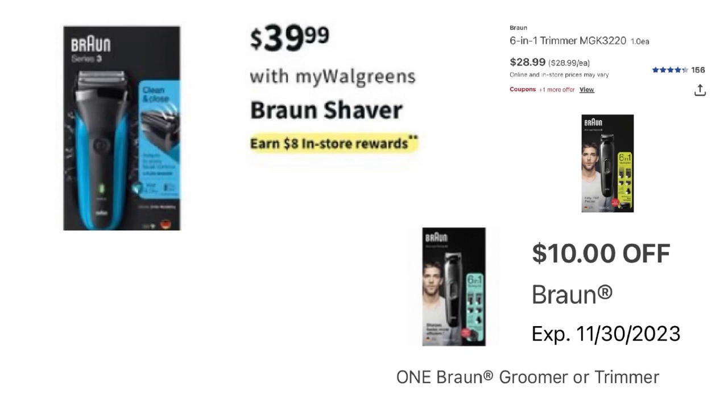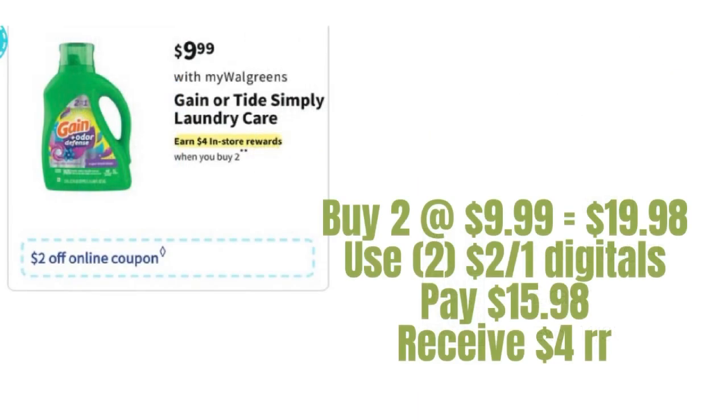I believe that is a $28.99 shaver, subtracting that $10 digital because that $10 actually goes to that product, the $28.99. I didn't check for the $39.99, but that'll bring that down to $18.99, giving back an $8 register reward. I thought that would be a good deal considering the holiday season is coming up.